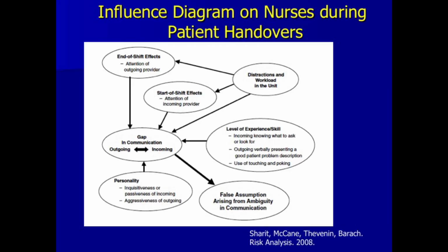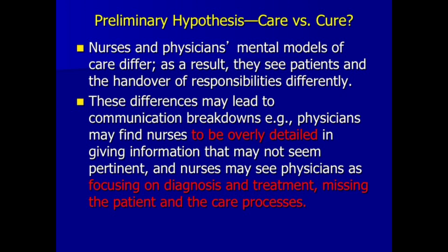Next slide shows a clear influence diagram around the impact of the end of shift, distractions, the level of experience, and the gap in communication, how they all come together to lead to false assumptions, leading to ambiguity in communication. In the next slide, we talk about care versus cure. This is a study that was done by the VA under the leadership of Rich Frankel.